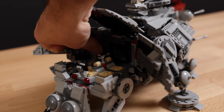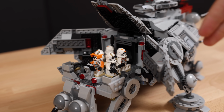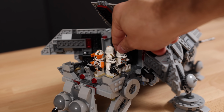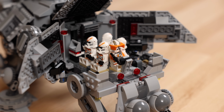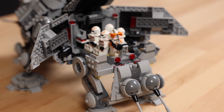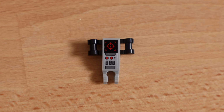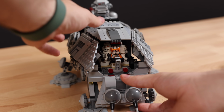There is an area to fit 2 blasters. Unfortunately, you can't put all 5 blasters in the same area. There's also a hidden metallic mug for, I guess, Cody or one of the clone troopers to sip on some coffee or something while they're fighting the separatists. There's also a control panel there as well for Cody to control, so that's a nice little addition.